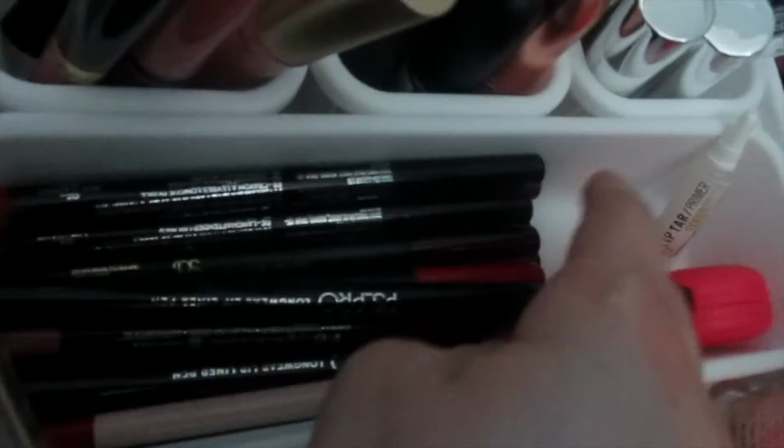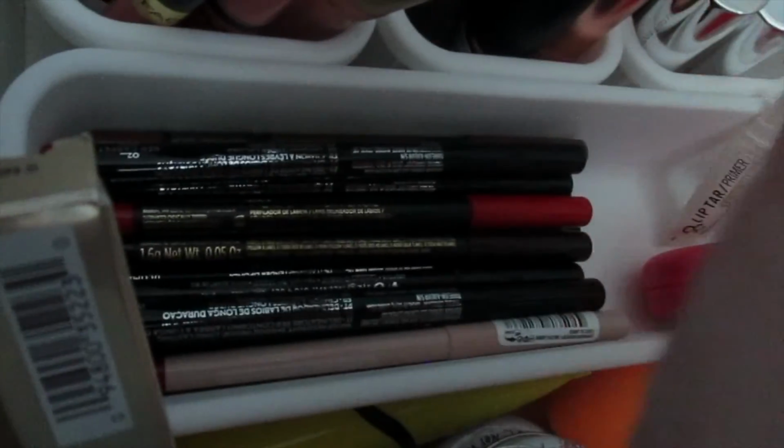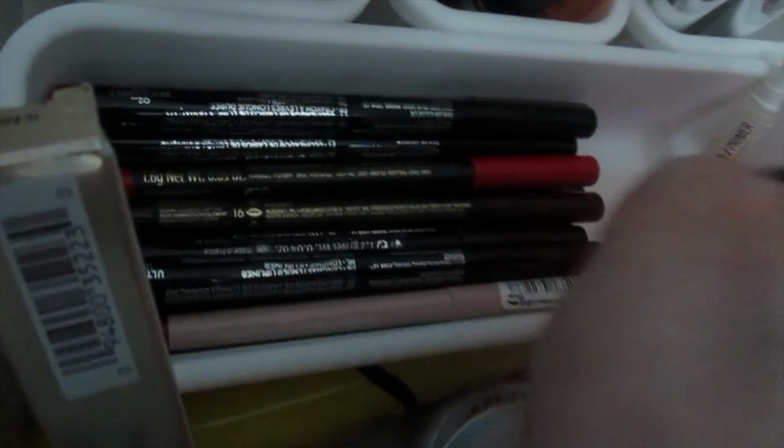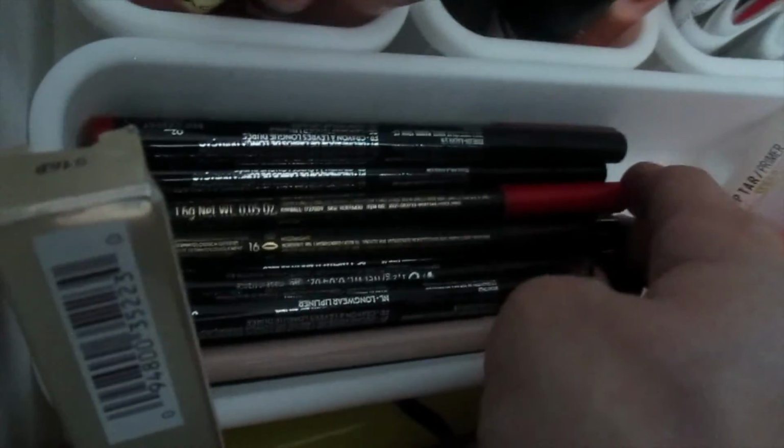And then these are all my lip liners. So they are mainly from Primark. I do tend to buy all my Velvet lip crayons, lipsticks, etc. Lip liners all from Primark. They are really, really good.